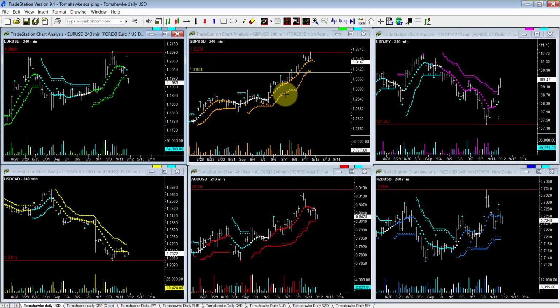Now, looking at the US dollar on the 4-hour charts, you can see the price bottomed out here on Friday all at the same time in our charts here. And so what I've done is I've started to put a line here, and expect this to be our turning point in the market, and over the next few days I'll be monitoring to see if this level holds.